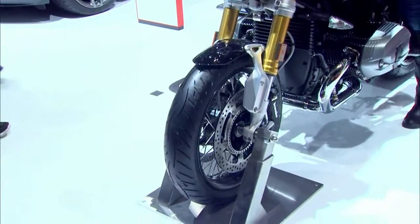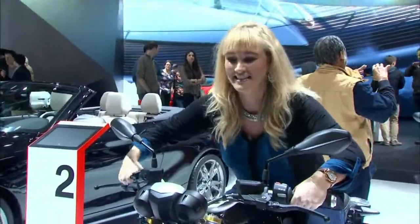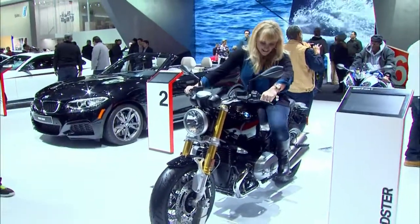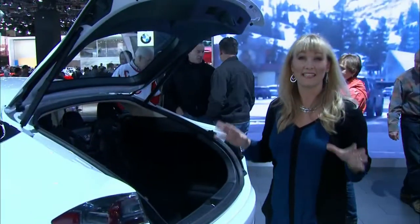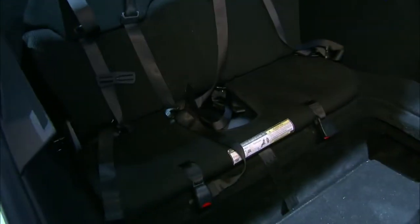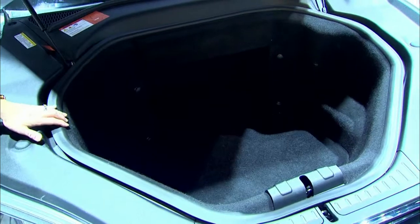This is the BMW Roadster. I think this is my first time on an actual motorcycle. But what's cool about it, it's got a drive shaft. There's no chain. This is a bad bike. So this is pretty unique. This is Tesla, and this is the trunk of a Tesla that has seats in the trunk. And so up in the front, where the engine normally would be, they've got the storage space in the front.